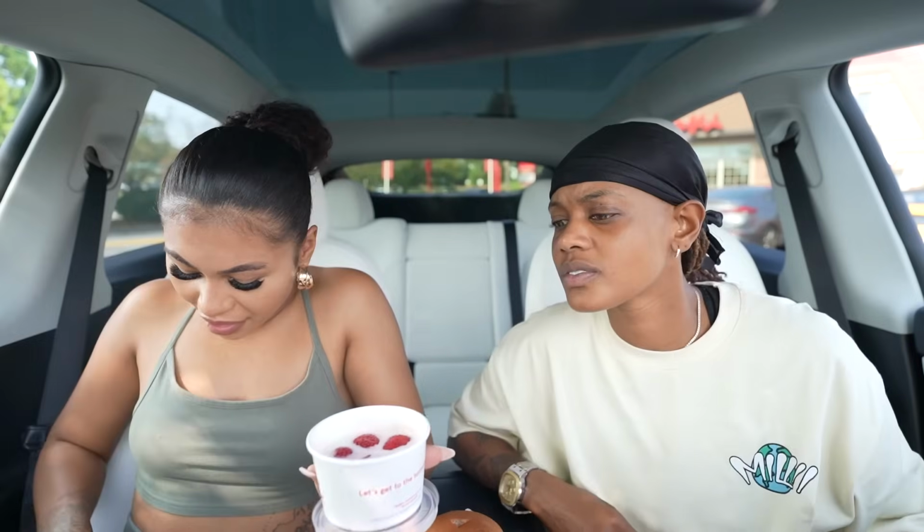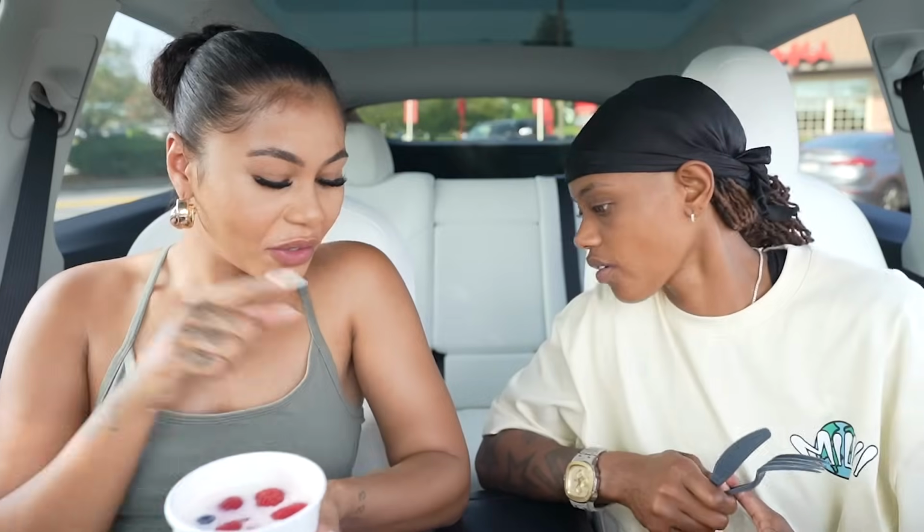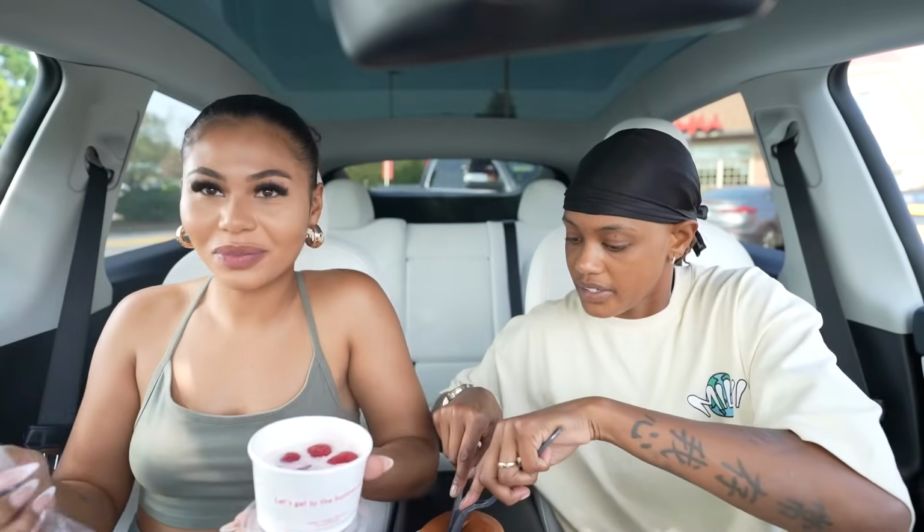And then we got a parfait. It's so runny. Oh, it looks cute though. It comes with granola and it comes with almonds and stuff like that. So you dive into that first. I can try the parfait and then we'll switch.